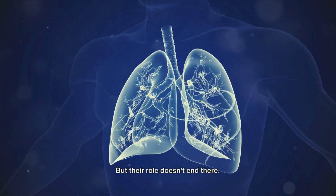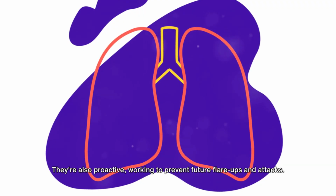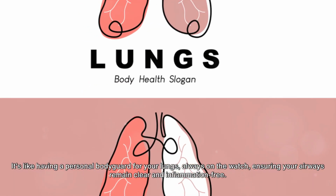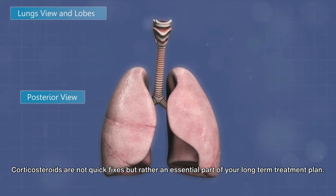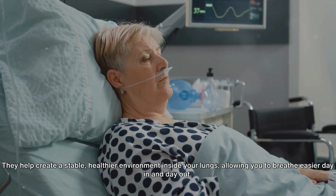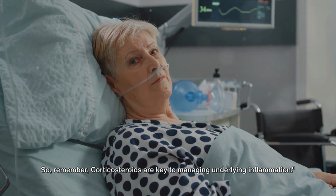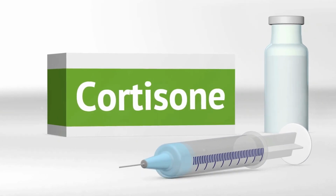But their role doesn't end there. They're also proactive, working to prevent future flare-ups and attacks. It's like having a personal bodyguard for your lungs, always on the watch, ensuring your airways remain clear and inflammation-free. Corticosteroids are not quick fixes, but rather an essential part of your long-term treatment plan. They help create a stable, healthier environment inside your lungs, allowing you to breathe easier day in and day out. So remember, corticosteroids are key to managing underlying inflammation.